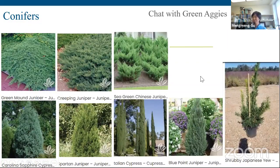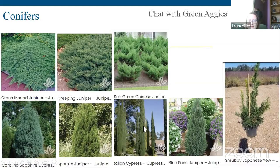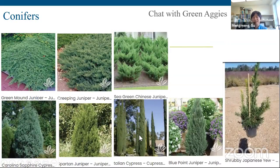So, conifers, what are some of the reasons for conifers? We mentioned in the previous chat those dying Italian cypress a couple of years ago in the Dallas-Fort Worth area. And this year, when those fungal diseases happen, part of the canopy looks dead and the rest still hangs on. Personally, I really don't think that's very sightly, aesthetically pleasing, and that could happen to a lot of the conifers, the junipers and stuff.